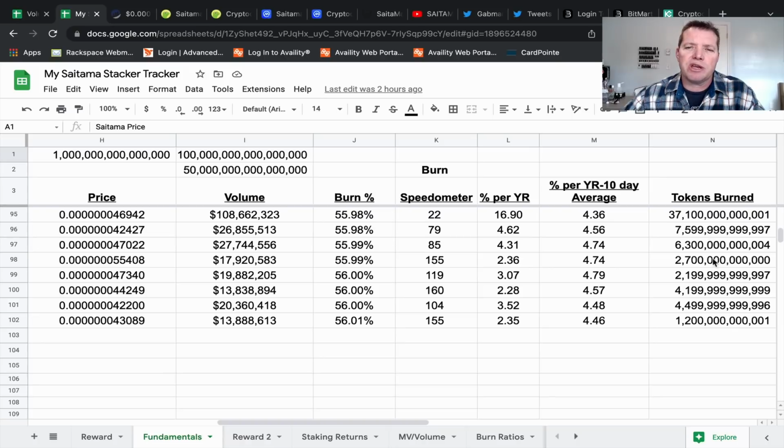Okay, now this token burn comes directly from this burn percentage that I'm taking from Etherscan. So the burn speedometer and the percentage per year, those are my calculations. But this tokens burned figure is straight off of the Etherscan site as I do these preparations, okay?